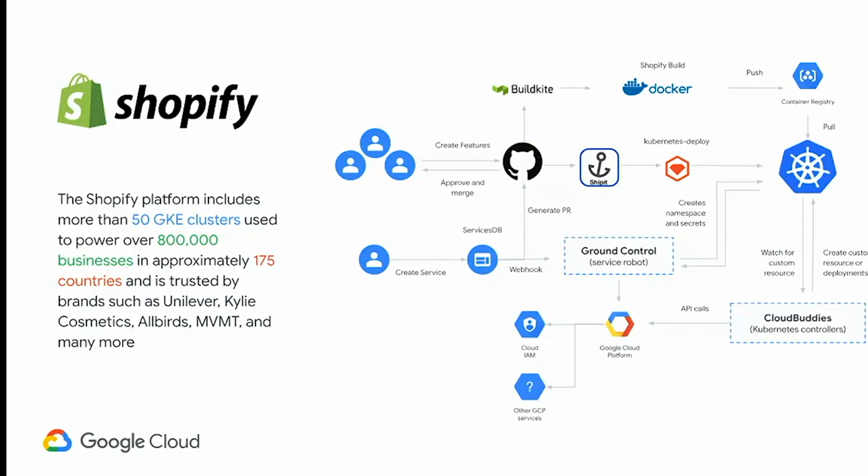So before we dive into the meat, I have a little bit of a story to tell you. Before we get into the story, I'd like to thank the folks at Bright Carbon for turning our diagram into what it is now, and that's very pretty. And we use this to talk about Shopify. So Shopify, for those who don't know, is a multi-channel commerce platform that on Google Cloud Platform now has over 50 GKE clusters in production that power over 800,000 businesses in 175 different countries. And we allow people to sell things to people. The people who sell things are everyone from me, my grandmother, and then big brands such as Kylie Cosmetics, Allbirds, and a lot more.